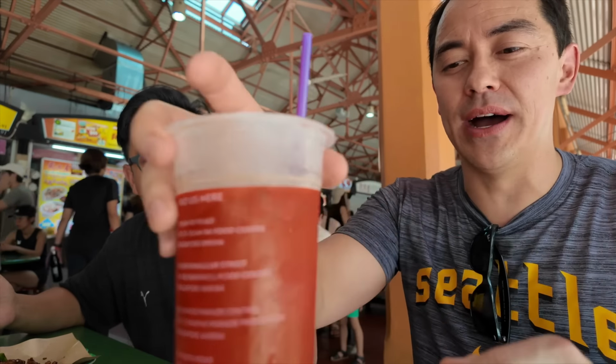Mmm. Chocolate deliciousness. Really good. God, this is kind of addictive. Yeah, you can't get enough of it, right? Yeah. But I got my beer, so thank you so much.